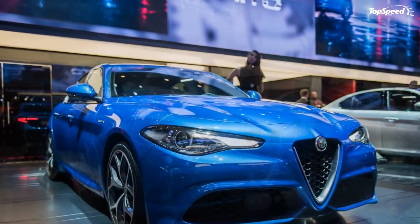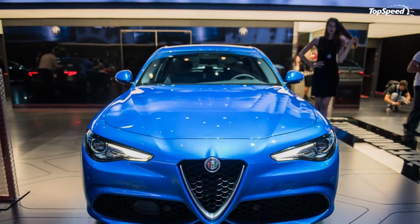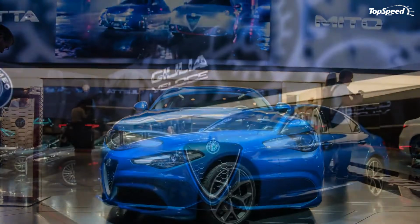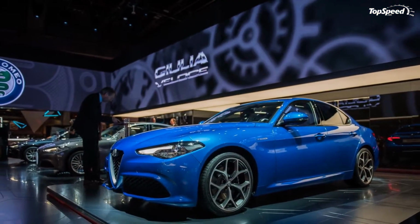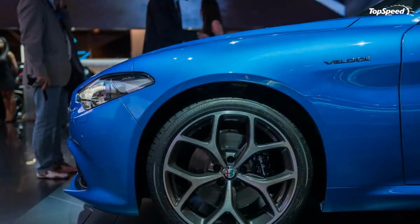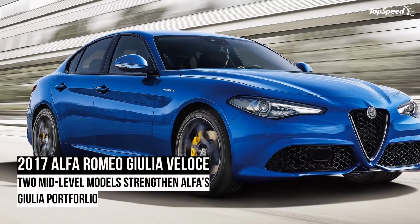The Veloce does get unique grips on the sports steering wheel and a new set of black leather sport seats that actually look better than those in the QV. On top of this, the inserts around the door handles, on the face of the dash, and on the center console have been replaced by some slick-looking aluminum inserts compared to the silver inserts found on the QV.